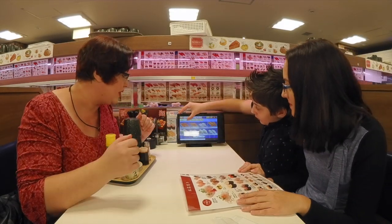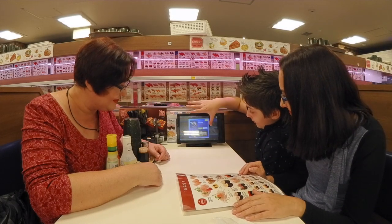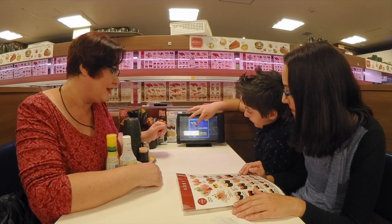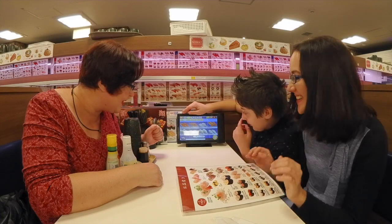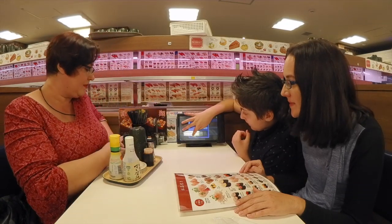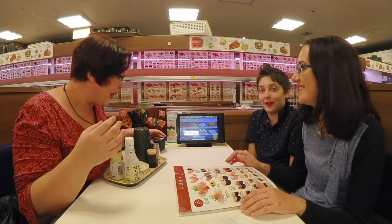So let's order. Which one do you want? How many? One item. Why one? Because the train can come more often. What do you want more? Meanwhile, I'll explain about the tea. You have cups here. You have green tea powder here. I ordered two for me. You guys order one for the first round and we'll order again.